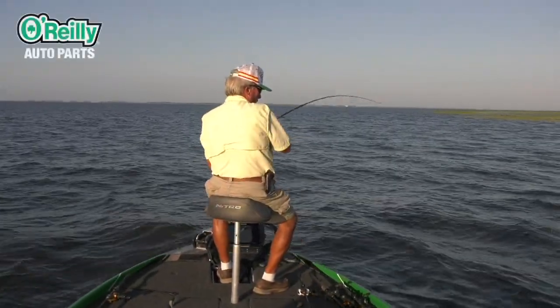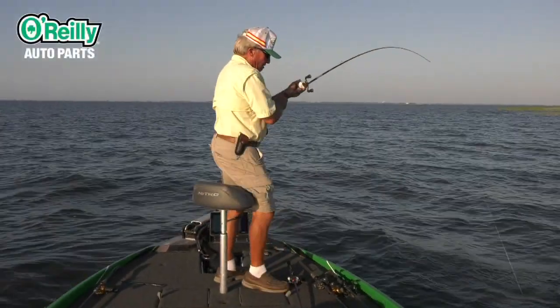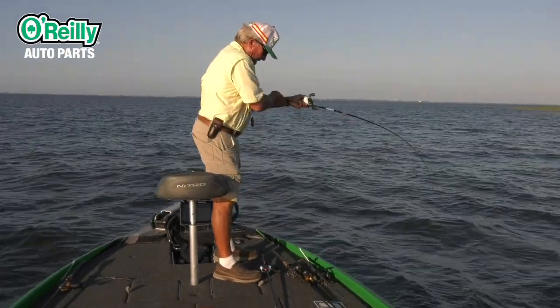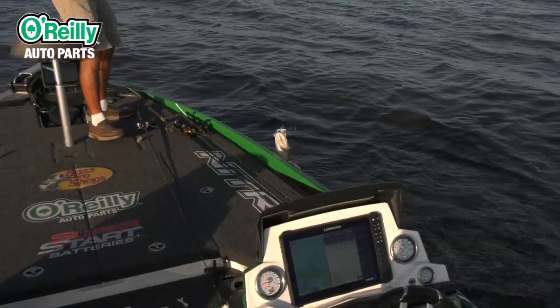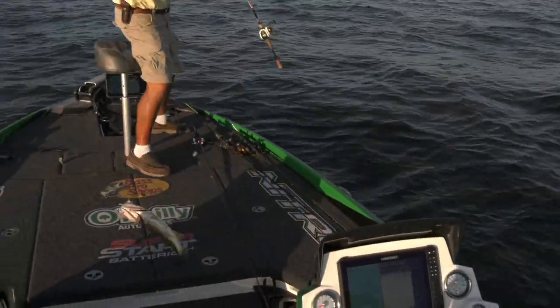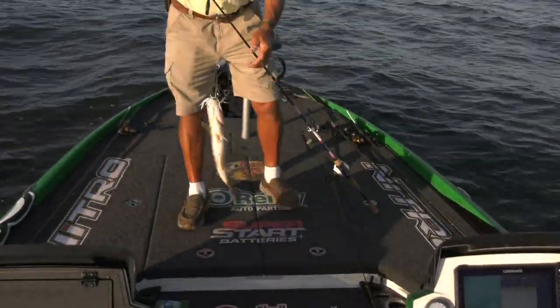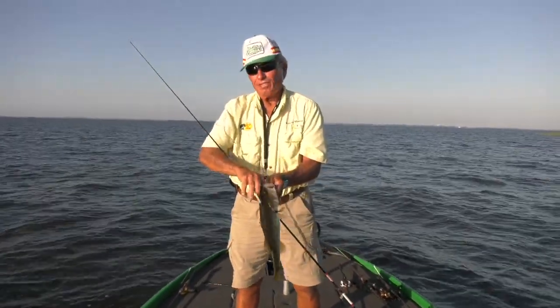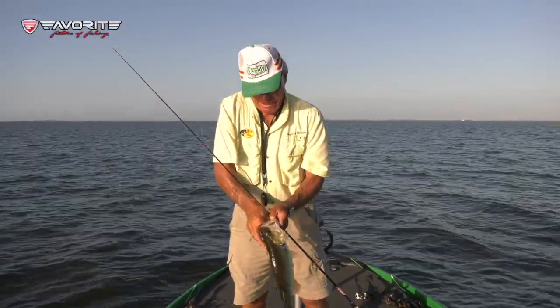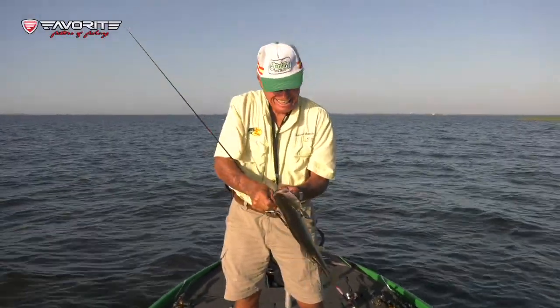There's one. There's one. There we go. Okay, spinnerbait fish. Spinnerbait time. He came up and grabbed that thing. He's not a particularly big fish, but there are big fish out here. We're talking about Lake Okeechobee. These are just a pound and a half, 2 pound bass, but hey, there's 5 and 6 and 7 pound fish here. And he ate that thing down all the way.